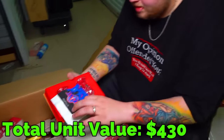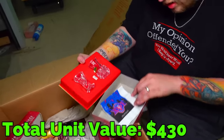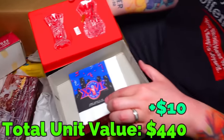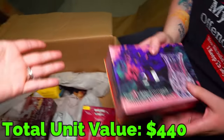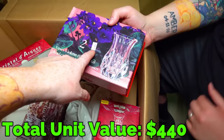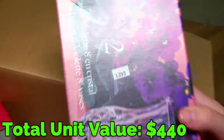What is that, a Super Bowl napkin? It is. Did they go to the Super Bowl too? Did that say $3.99? Hold on. January 26, 1992. Whoa, wow. That's before we were even born. You see that though? This $3.99. They're not little nines either. No, is that $400? That's insane.